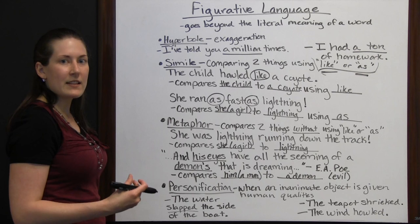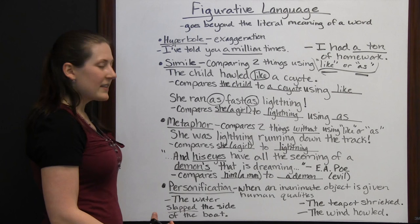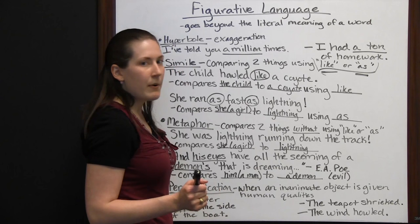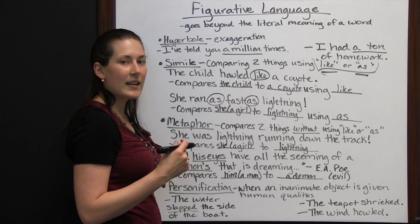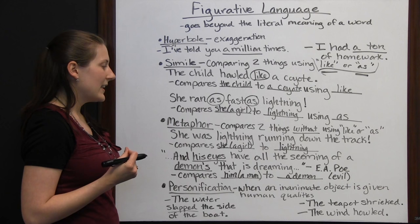If someone drowns in this story, then the water would be seen as an enemy. And so it slapping the side of the boat would give it that negative feeling. Another example, the teapot shrieked. Shrieking, screaming, that loud sound, you can hear it in your head when you think about the noise a teapot makes. But a teapot isn't actually shrieking like a person would. It's simply making that noise because the air is hot enough that it's trying to get out now.